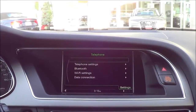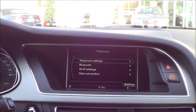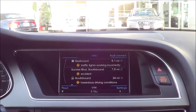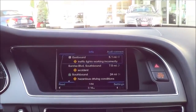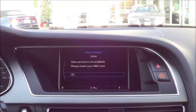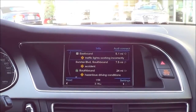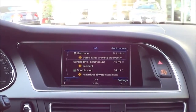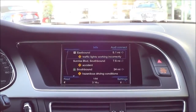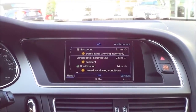And going to your settings, you have your Wi-Fi settings, data connection, Bluetooth, and telephone settings. And coming to info, that shows you like your traffic incidents, and then you have your Audi Connect, which allows you to access various things through your smartphone data connection. Coming to settings, you can turn the traffic report on or off, and then you can read it aloud if you want.